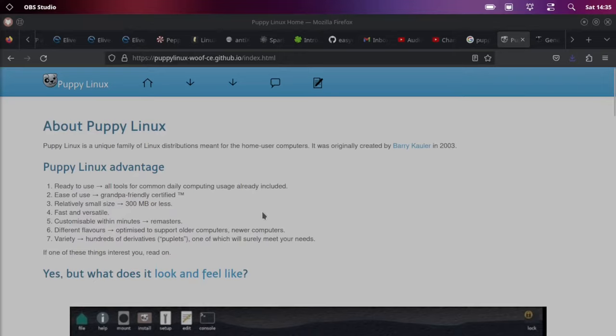Different flavors, optimized to support older computers and newer computers. Variety, hundreds of derivatives, puplets. Kind of a mouthful right there. One of which will surely meet your needs. Does one of these things interest you? Read on.